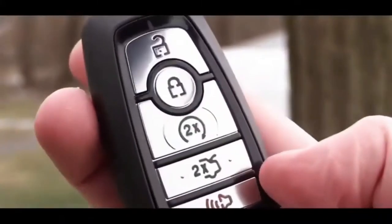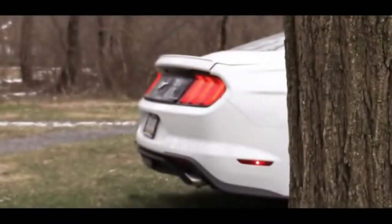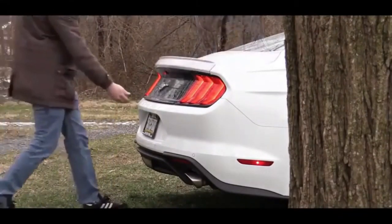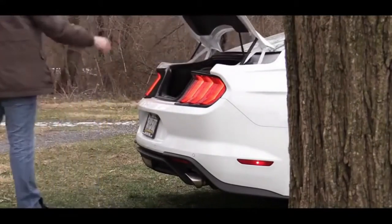It's open now since we are around back. To open that rear trunk, you do have two options. You can either press the button on the key fob there twice, or just up top of the license plate there, there's a small little black button. If you press that, that's going to unlock the trunk as well.